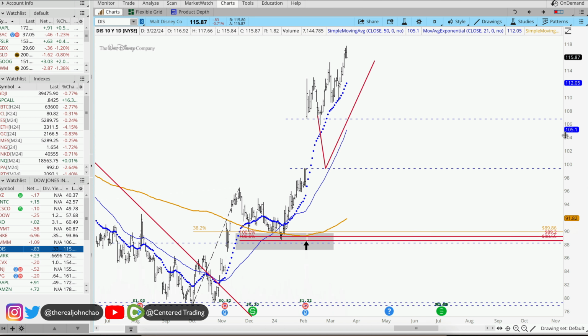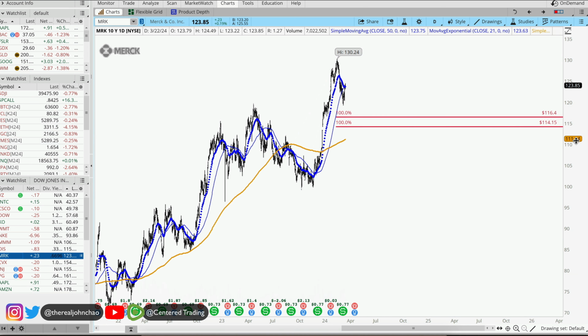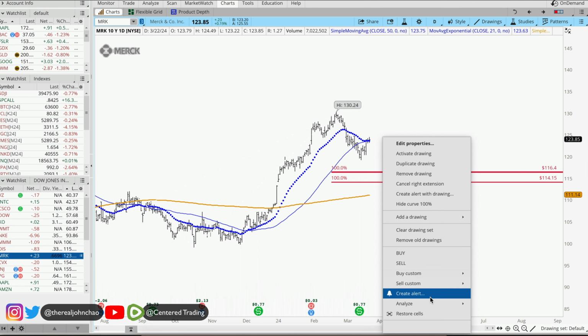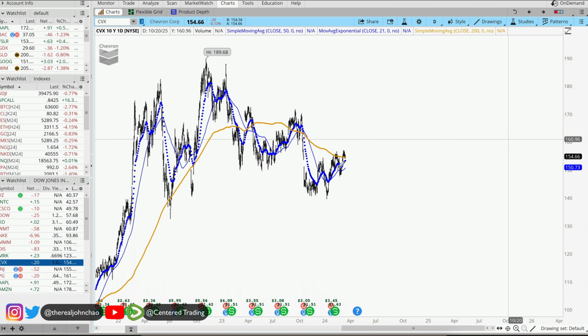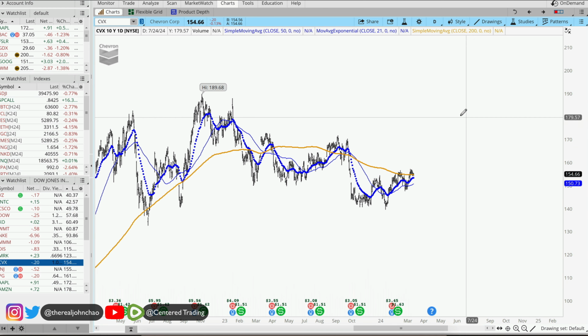So Disney, it did make that pop to the upside. Pull back to this first horizontal line. And right now there's nothing for me to do on this chart. Merck, I'm looking for a deeper pullback to run around 116 and some change, to use that as a three price relationship as support. Okay, Chevron, it's just not really exhibiting any strength right now. You can see we do still have these lower highs and lower lows.